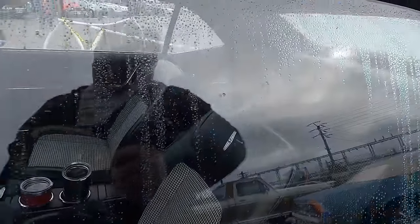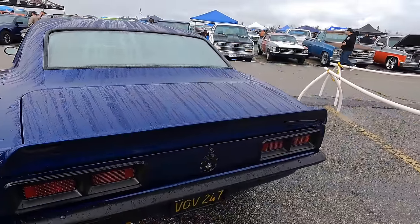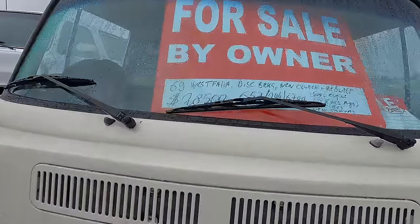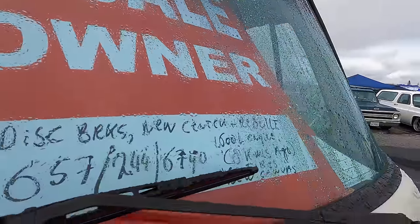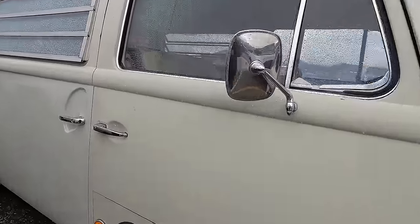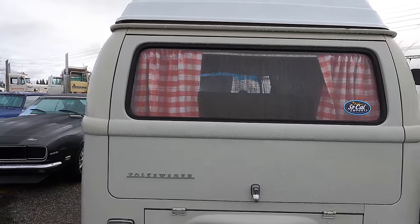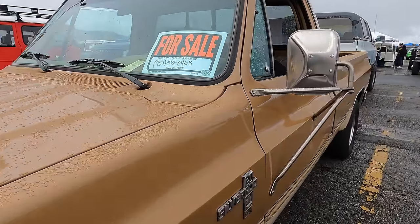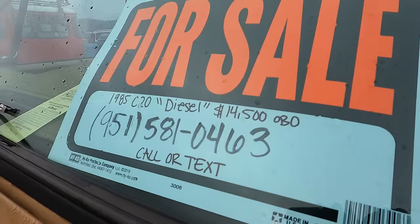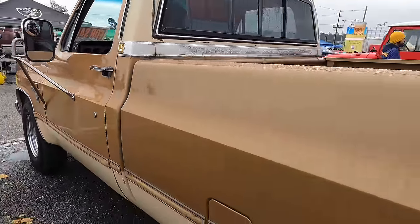Nice Camaro, not for sale though. Yeah, we're not quite in the Volkswagen section, but here's a 69 Westfalia pop top. 28,500. Sometimes there's a few guys that bring their Volkswagens over into the other section. I got an 85 square body diesel 3/4 ton for 14,500. So these are smog exempt in California.